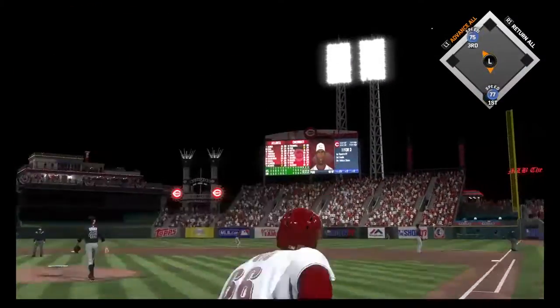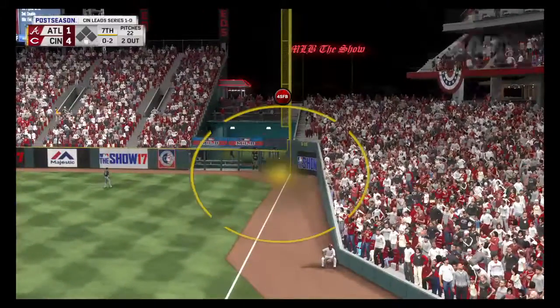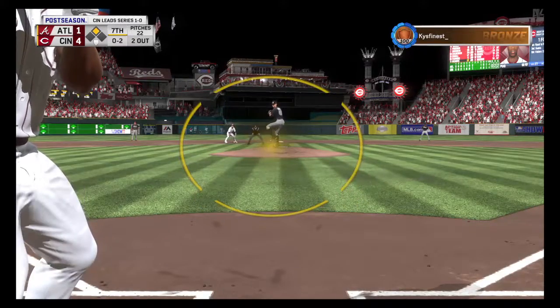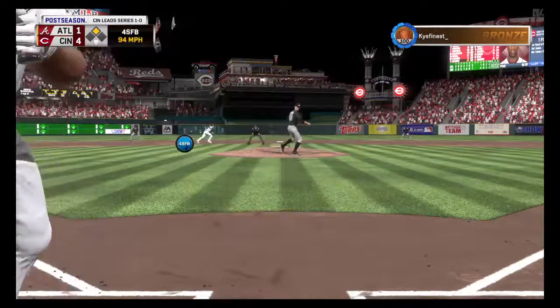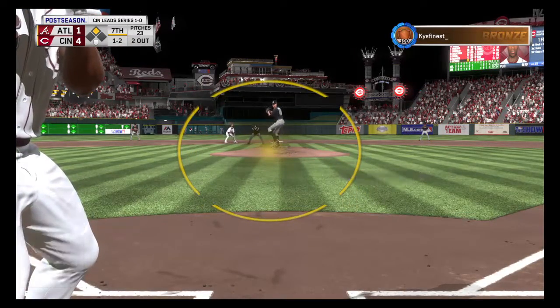There's a swing and a high deep drive headed for the right field corner. But this will land foul shy of the wall. Another 0-2 home. 0-2 is a fastball that misses inside. 1-2 now. 2 strikes on the hitter and 2 outs.